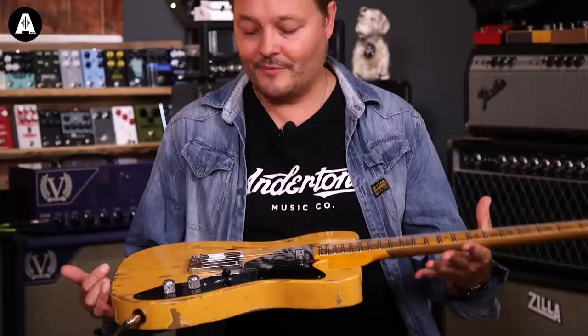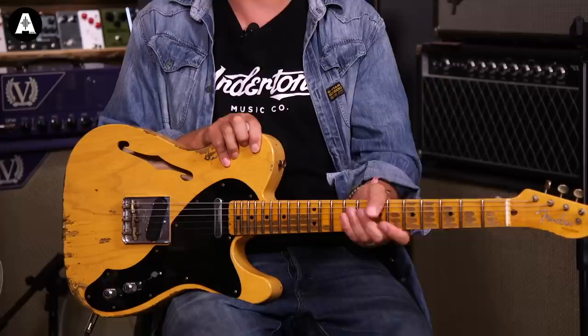This particular spec of guitar is interesting, isn't it? It's essentially a 51 Nocaster neck and pickup configuration, but with a late 60s Thinline body. Yeah, with a 69. Cool. And then the neck is, of course, not 51 because it's got the same large C. So it's kind of later, almost like a 59 kind of thing. So it's a really beautiful, playable guitar.